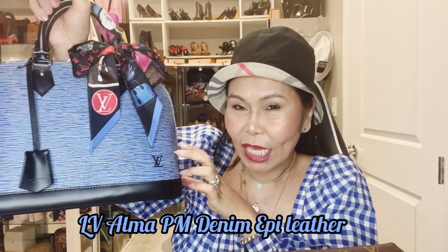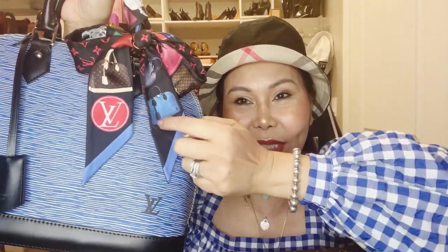Hold on a minute. All right, lovely viewers, so introducing my Louis Vuitton Alma PM in epi leather in denim shade. So it is leather, but that was the collection of denim jeans and stuff like that. And see how cute that is. So stunning, with a tribute to Alma Bandu. Very pretty, right? And the picture of this is even printed on the bandeau.